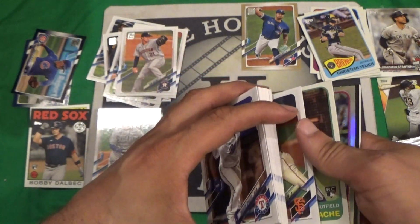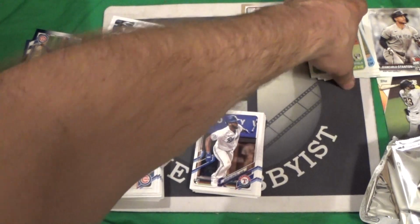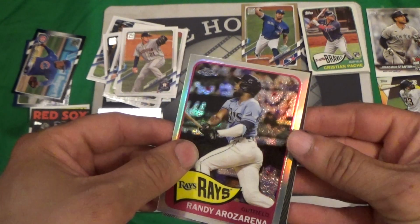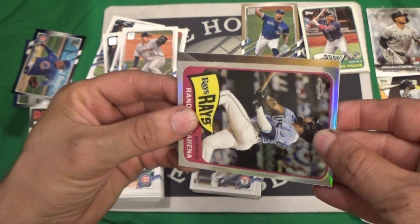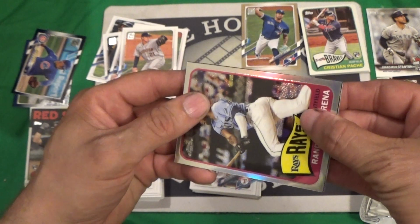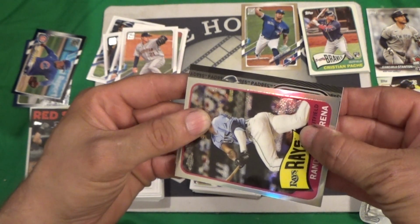Tony Watson. And a Christian Pache! That's the winner. Winner there. Christian Pache is the winner. Got a Randy Arozarena there. That's pretty cool. Come on, Mike Schmidt. It's a gold card. Come on, Mike Schmidt. Be a gold, Mike Schmidt. Be an auto. That would be sweet, wouldn't it?